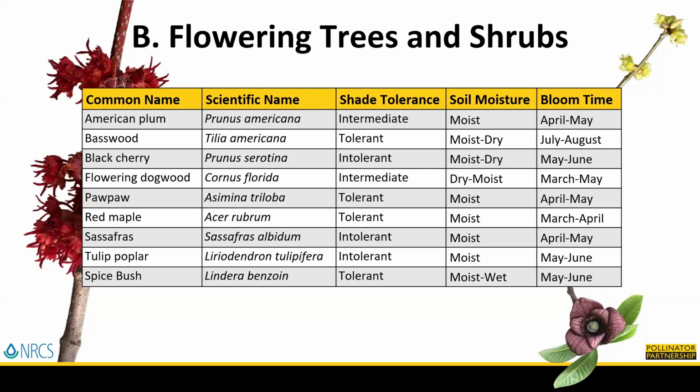So American plum blooms very early in the year, which is fantastic. And the same with the other species. Spice bush a little bit later in the year, May through June. Pawpaw, if you have it, is April through May. So yeah, a lot of different options.